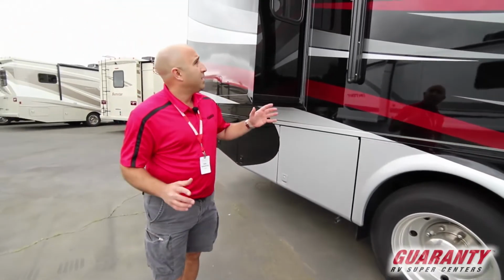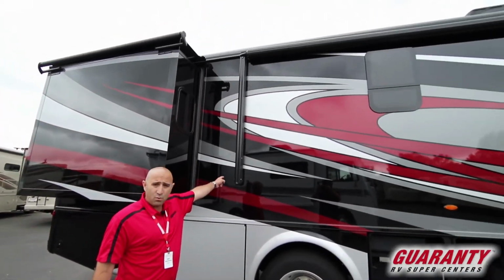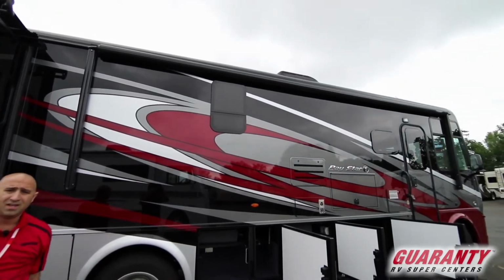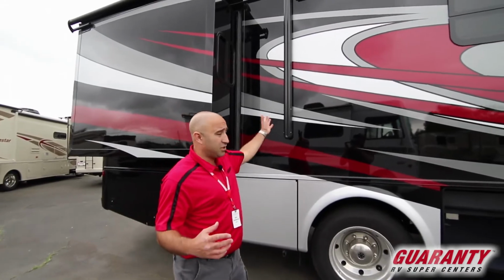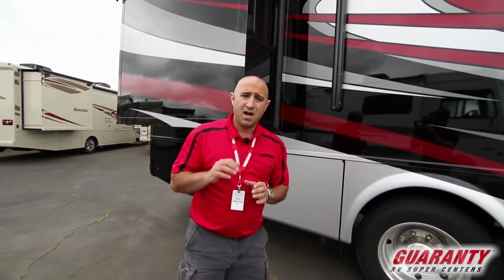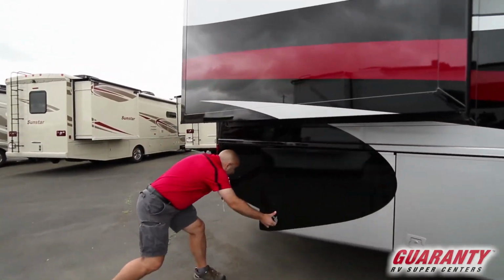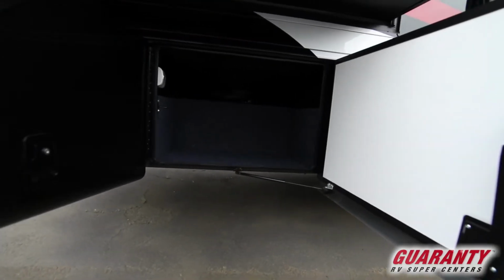Another thing to notice, we are now almost at the rear of the coach, and we're looking at the end of where the awning is. This awning goes all the way back up to the front. That is going to cover fully 2/3 of the coach, and you'll note that there's no slide in the way, so that's going to give you lots of covered space, optimal entertainment area for you and your family. And then in the back, again, 2 more gigantic storage bays back here as well.